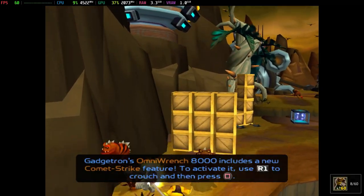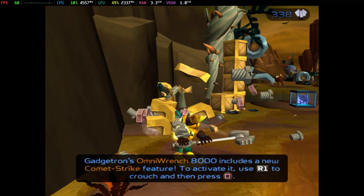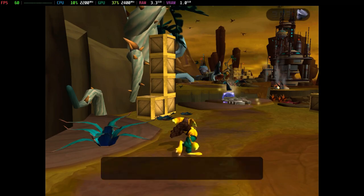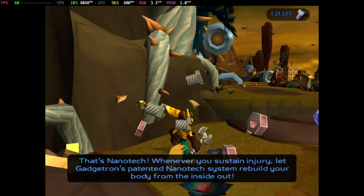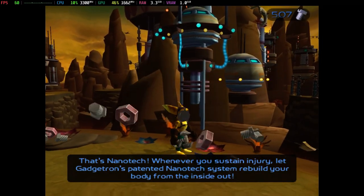Gadgetron's OmniWrench app includes a new comment screen feature. To activate it, use the R1 button to crouch, and then press the square button. That's nanotech. Whenever you sustain injury, let Gadgetron's patented nanotech system rebuild your body from the inside out.